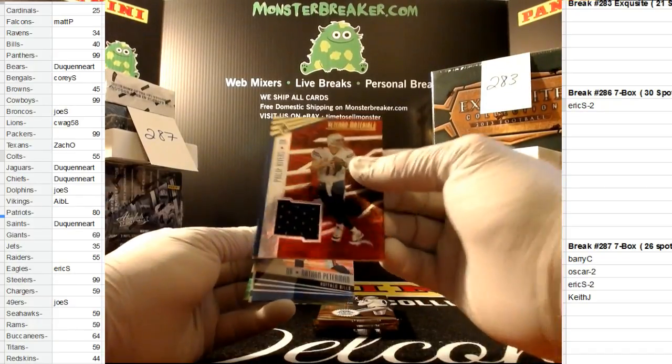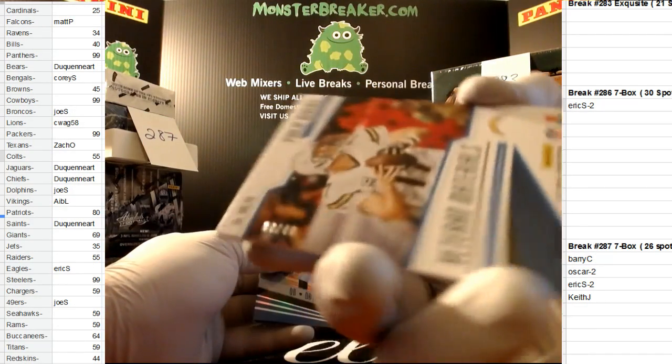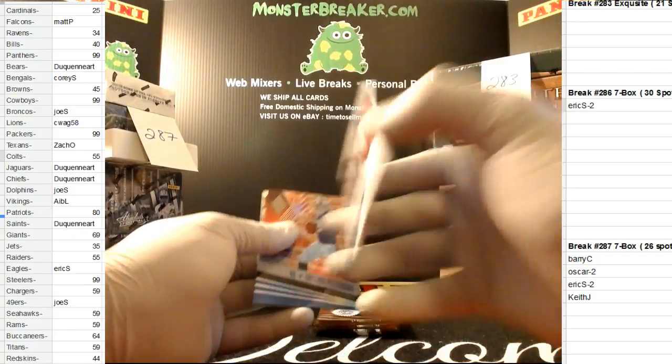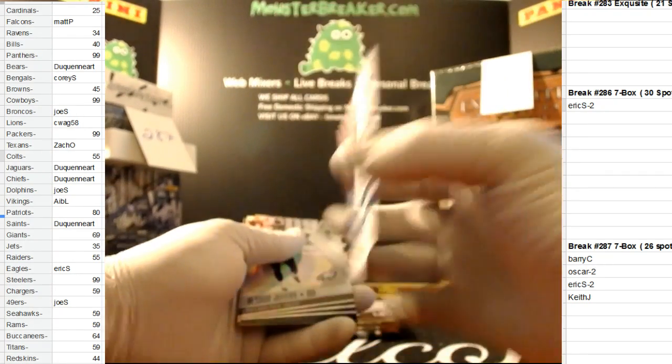Yeah, Philip Rivers for the Chargers jersey, veteran material. Philip Rivers for the Chargers jersey, number 6 of 49. Nathan Peterman for the Bills, 72 of 99 for the Bills.